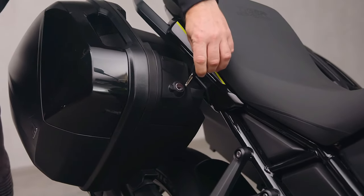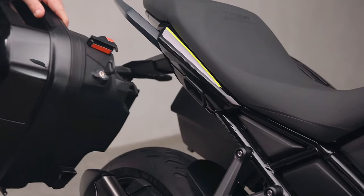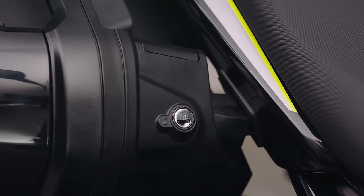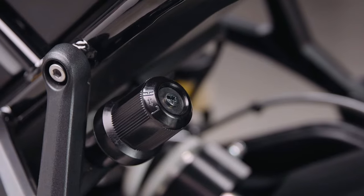Triumph describes the new bike as aimed at that sport touring ideal. Comfortable enough for long distances, but sporty enough to enjoy the great roads at your destination. Starting with the engine, which Triumph calls an all-new inline triple, though it pairs the same bore from the former Tiger 850 Sport with a shorter stroke.